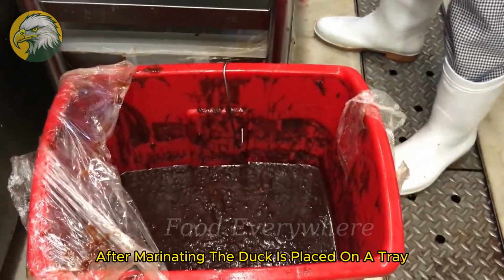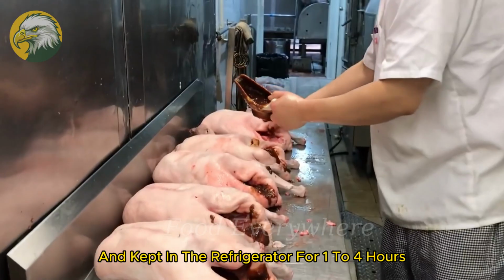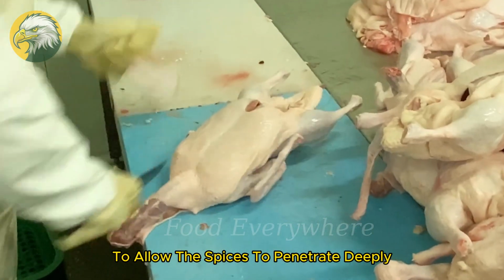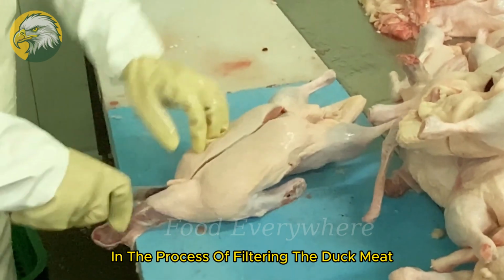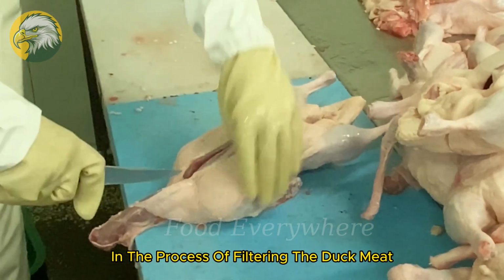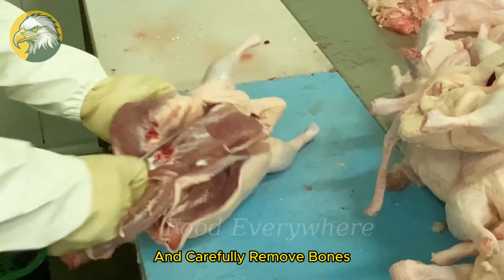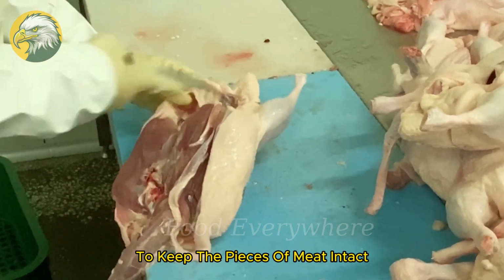After marinating, the duck is placed on a tray and kept in the refrigerator for 1 to 4 hours to allow the spices to penetrate deeply, keeping the duck fresh. In the process of filtering the duck meat, workers use sharp knives to filter the duck meat and carefully remove bones to keep the pieces of meat intact.